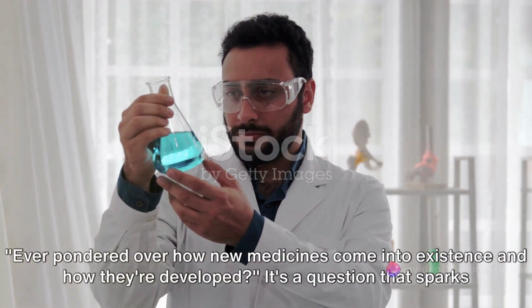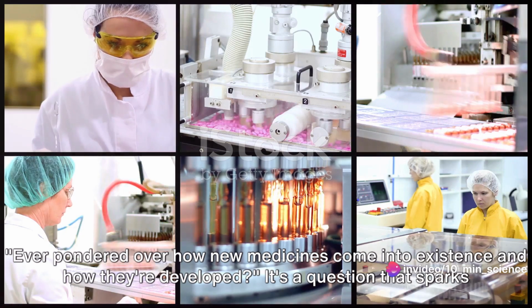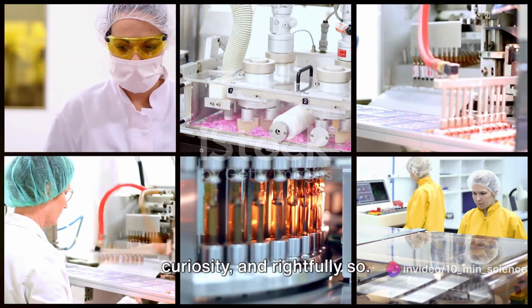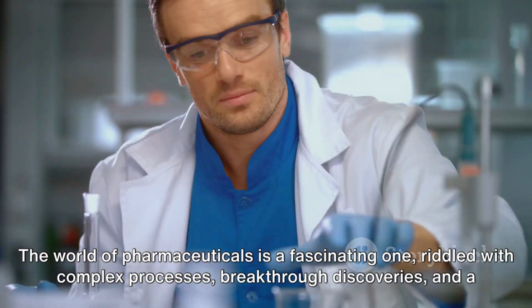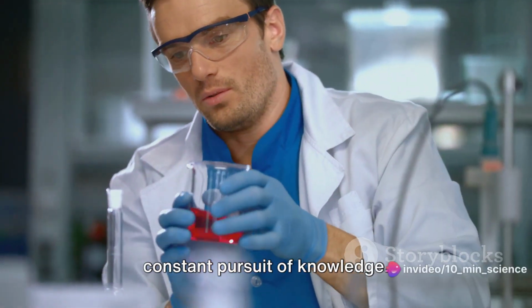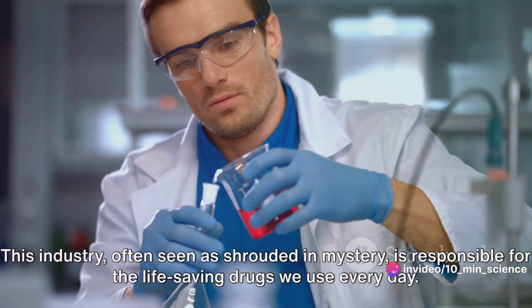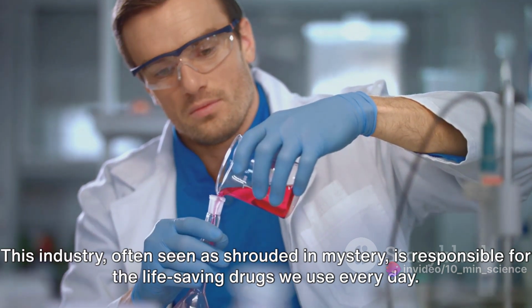Ever pondered over how new medicines come into existence and how they're developed? It's a question that sparks curiosity, and rightfully so. The world of pharmaceuticals is a fascinating one, riddled with complex processes, breakthrough discoveries, and a constant pursuit of knowledge. This industry, often seen as shrouded in mystery, is responsible for the life-saving drugs we use every day.